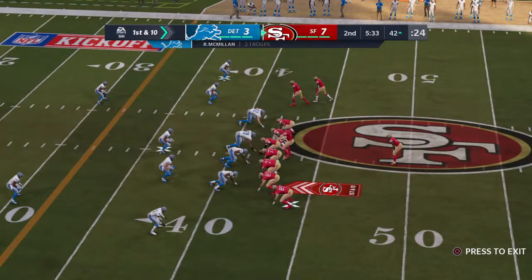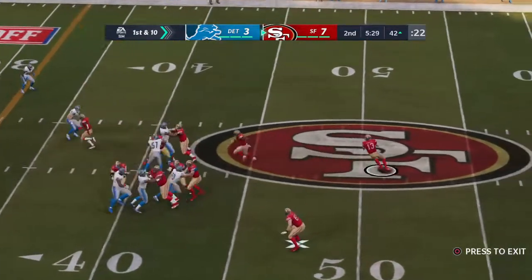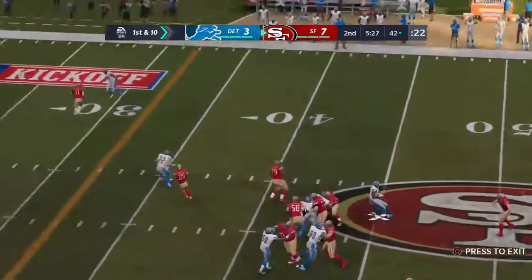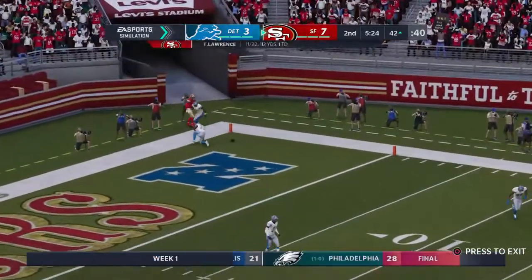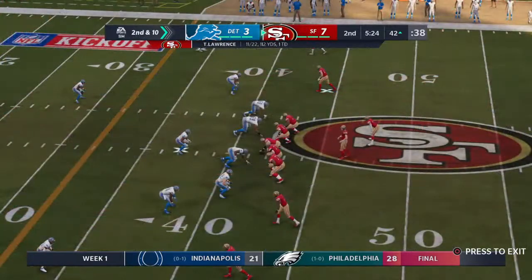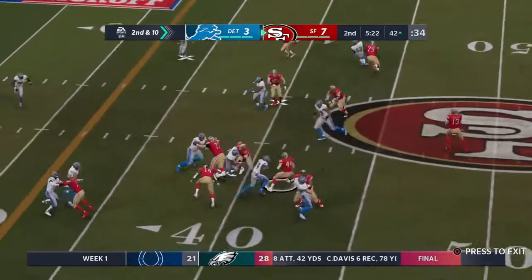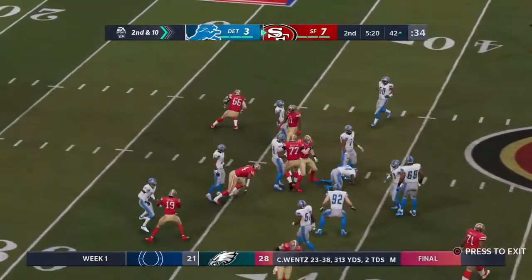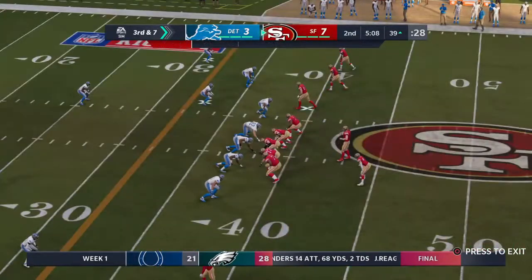Here's 1st and 10 at the 42-yard line. Off the play fake, he'll look to throw. Winds up and lets it go for Samuel. And he bats it away, and it falls down incomplete. Deebo Samuel was the intended receiver, but it'll be 2nd down. On the quick handoff, it's Juszczyk. He'll get only 3 there, so it leaves him with a 3rd and 7 ahead.